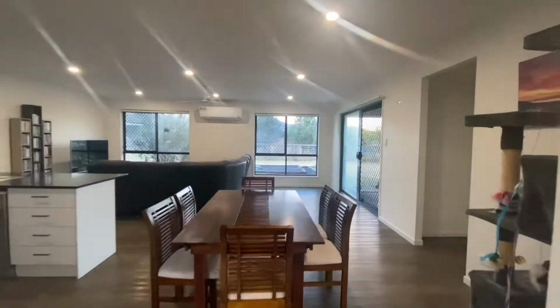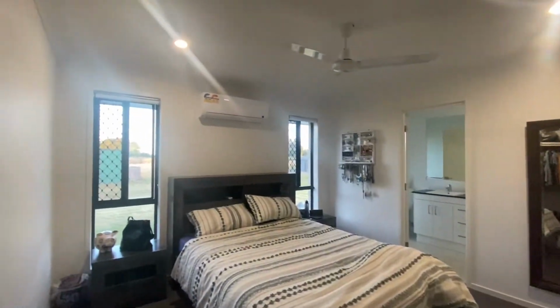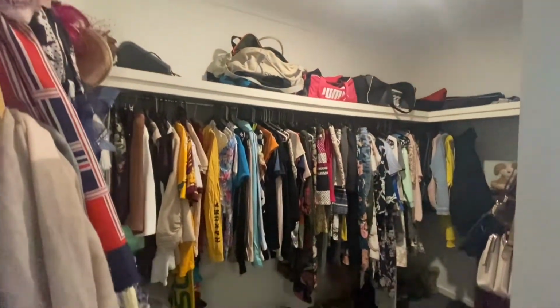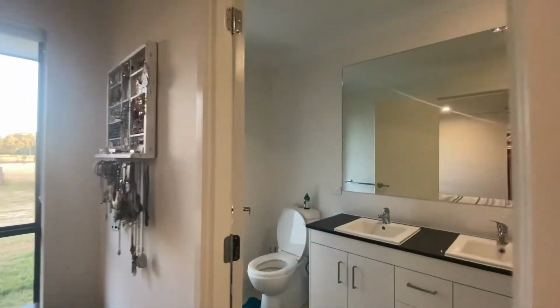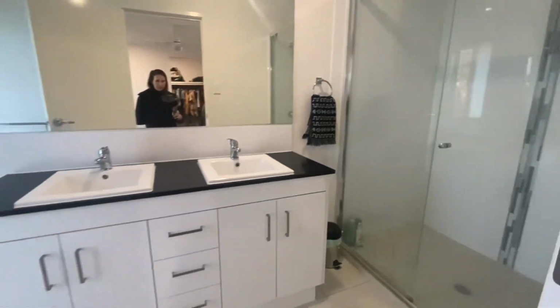Lovely. And then we'll head on into the section of the home with the master bedroom, air conditioned as well, ceiling fans, big walk-in robe. Bathroom, double vanity.